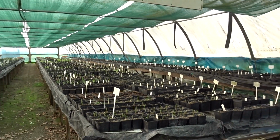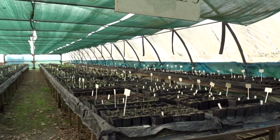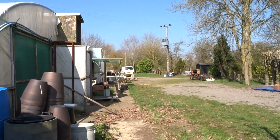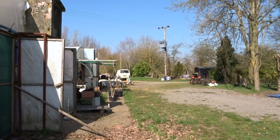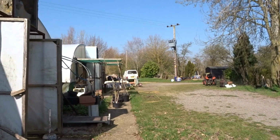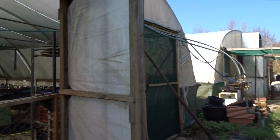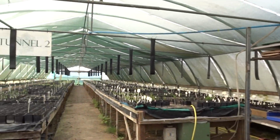So we just hope that the weather's going to be kind this year. We can do with a nice spring. Just walk you past the tunnels. There's not much coming up in the ground at the moment, but that will change soon.